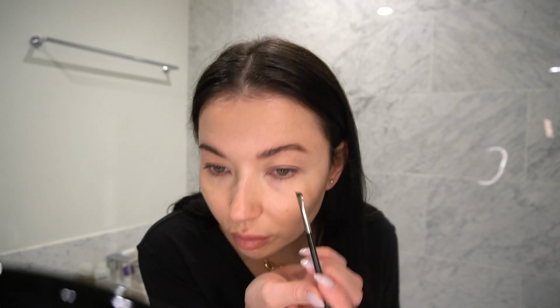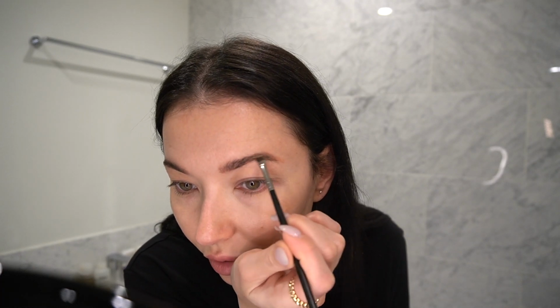So sometimes people ask me why I don't get my eyebrows tinted, or I used to have them microbladed and it's almost gone. There's still a little bit of pigment left, but honestly, sometimes when I don't have makeup on, I just want my eyebrows to look natural. So let me show you.